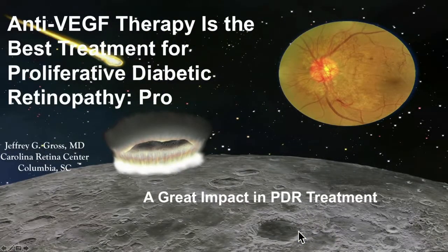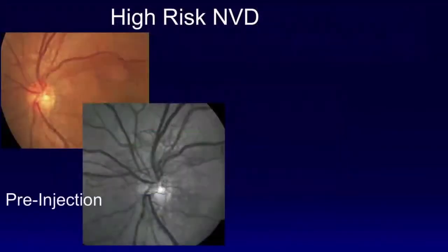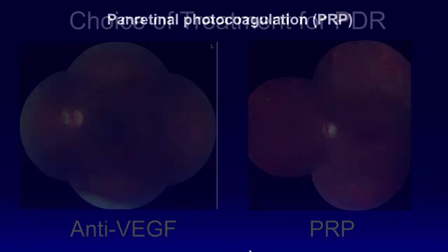So I'm going to talk about anti-VEGF therapy as the best treatment for proliferative diabetic retinopathy. Now, anti-VEGF treatment has just recently come on the block. It's the first major advance in 40 years for the treatment of PDR. We can take an eye that looks like this with very active NVD, and with one injection, we can transform it into this picture with no active NVD. So we now have a choice of treatment, anti-VEGF or PRP, and that is the basis of this debate.